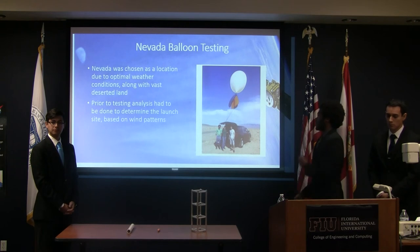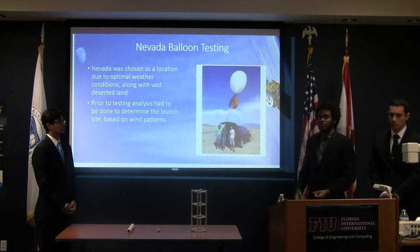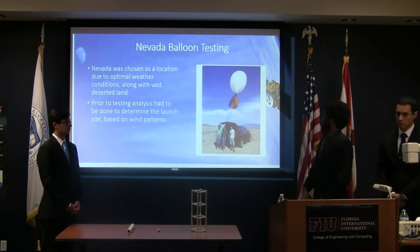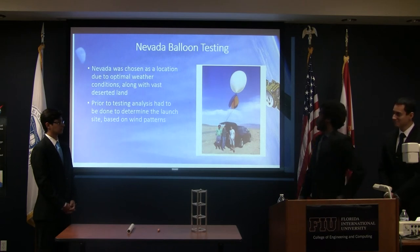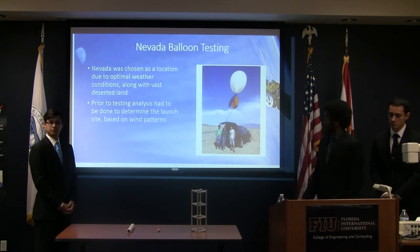So before actually conducting the launch, we had to do a lot of analysis to make sure we could actually not only do it, but be able to get the satellite back safely. So we needed to do force analysis to make sure it could land safely. We had to figure out the amount of helium required to lift the payload, how high we wanted it to go, the lifting time, and the location it was going to land based on the wind patterns of that day.